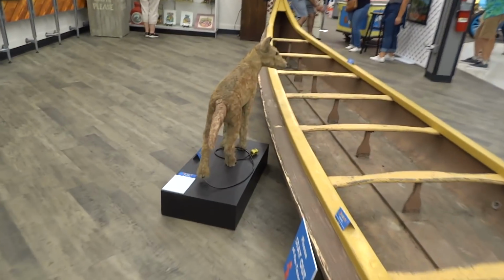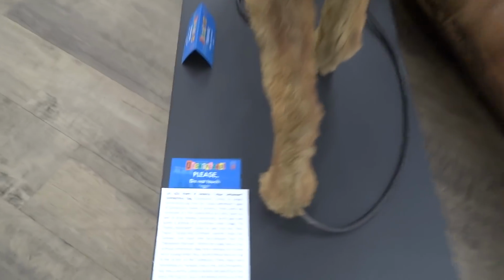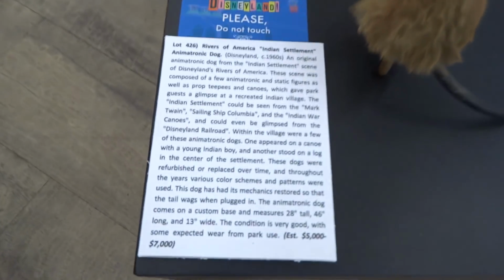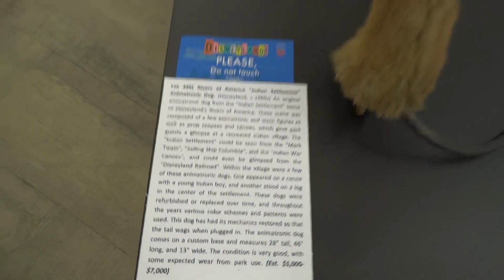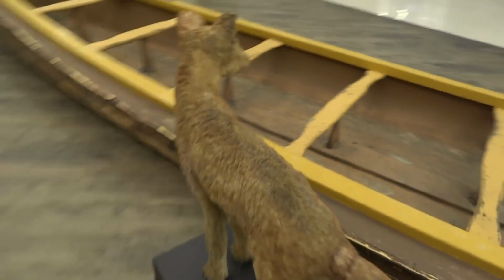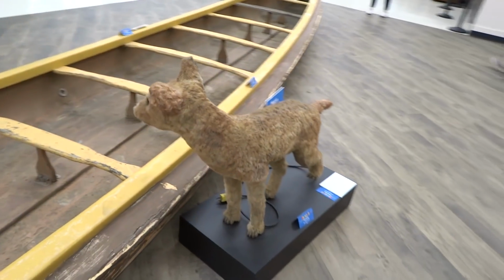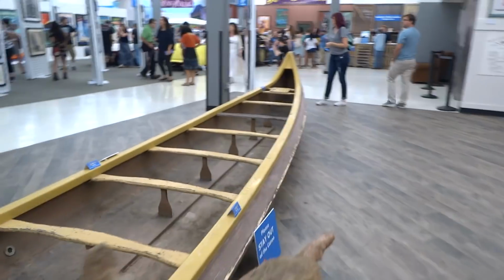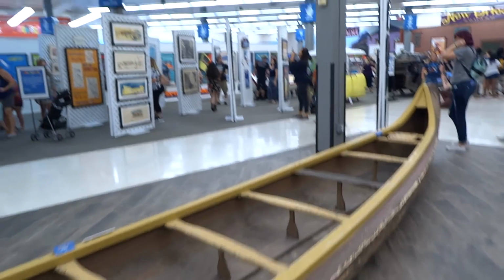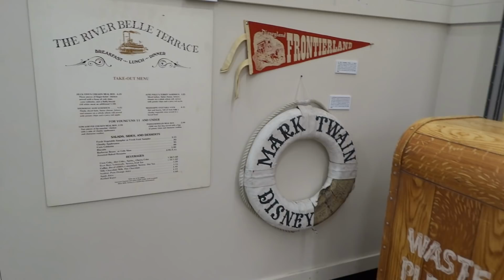Curious about this animatronic dog. So this was from the Rivers of America Indian settlement animatronic dog from the 1960s, so that's cool. I didn't recognize it. Must not have been in the park recently. They've replaced those animatronics with some more advanced ones over the years, of course. Kind of a lifesaver from the Mark Twain riverboat.